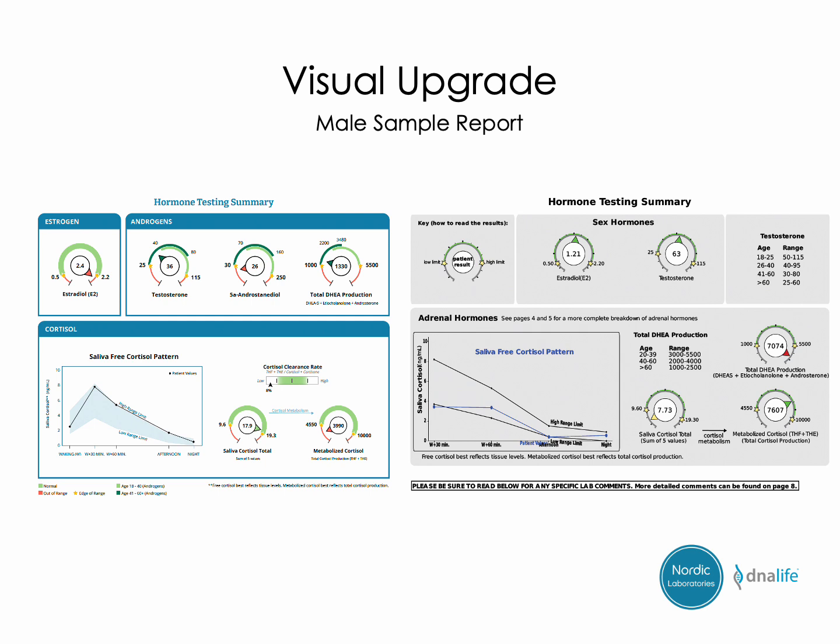Okay, looking at the male report again, pretty similar to the female report in that 5-alpha is now included in the summary page. The age-dependent ranges on the right-hand side of the old report are now just integrated into the dials. And then that cortisol clearance rate is now included in the new report. And then you'll see at the bottom of the newer report, they have got the color coding for the ranges for the different age groups.